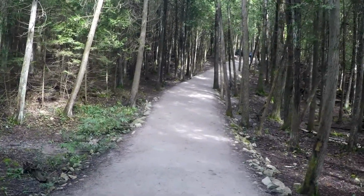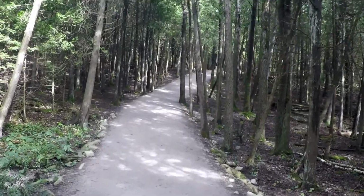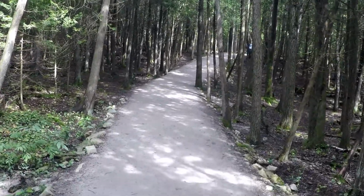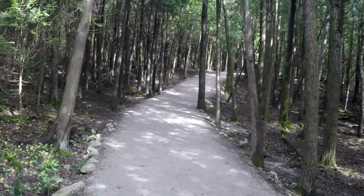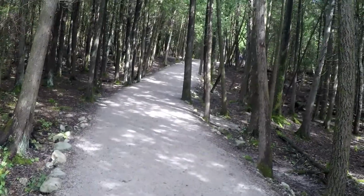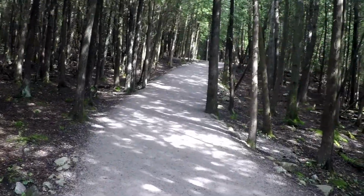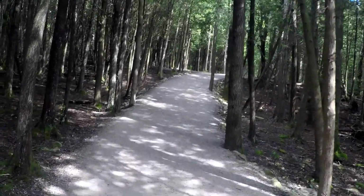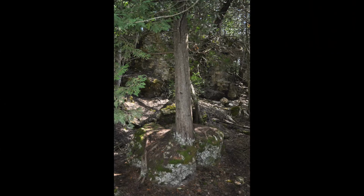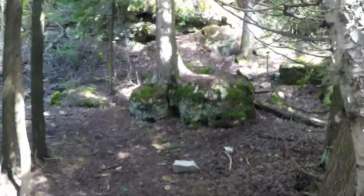We're on the trail to the shore, to the grotto. It's a very nice trail. It's been flat, and then we run into the occasional hill here. But it's still a very nice trail. This is sort of weird.